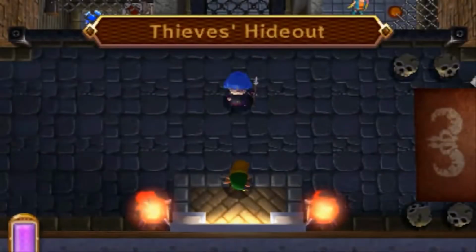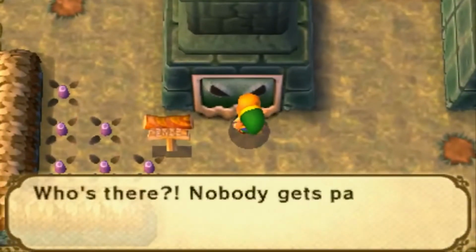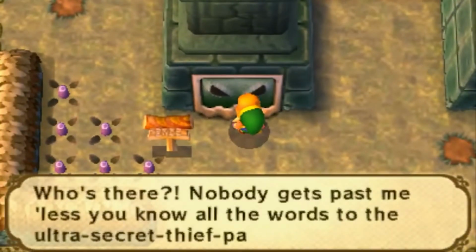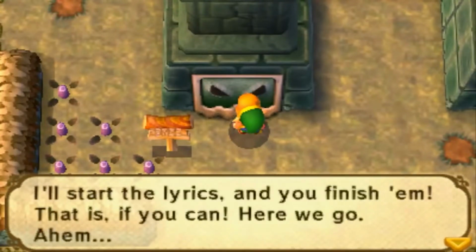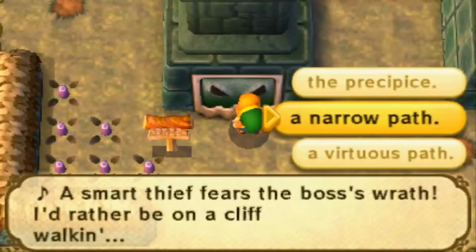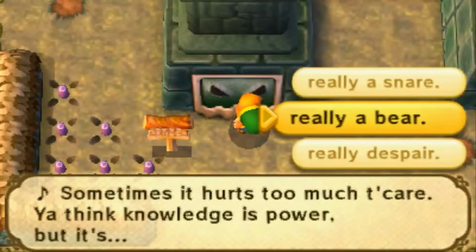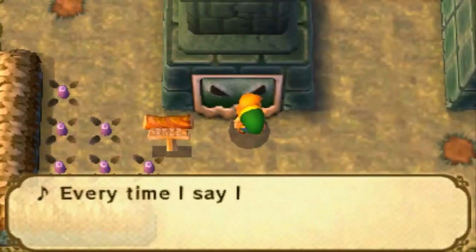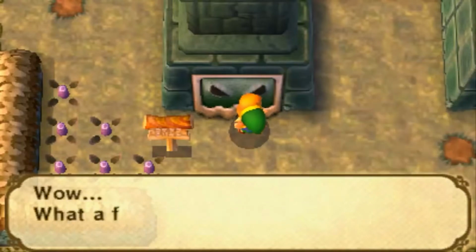Like the Village of Outcasts, Thieves Town is home to a dungeon, the Thieves' Hideout, but the entrance is a bit more fleshed out. In order to enter, Link must learn the lyrics of the rather depressing town song, which is fun but also terrible security. It would be like the Pentagon denying entry unless you knew the national anthem. Not sure about that one, guys, but at least it's fun to run around town memorizing the words. As the song says, every time I say I'm a-leavin', this accursed life sets me right back to thievin'.